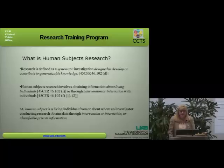So this project was deemed as not research. It was deemed more of a quality initiative rather than being research. So again, there's a fine line there, and any time that you are questioning whether you should submit a project to the IRB, ask yourself the first question: is this research? Is it a systematic investigation designed to contribute to generalizable knowledge? And both of these components of the regulatory definition of research must be met.